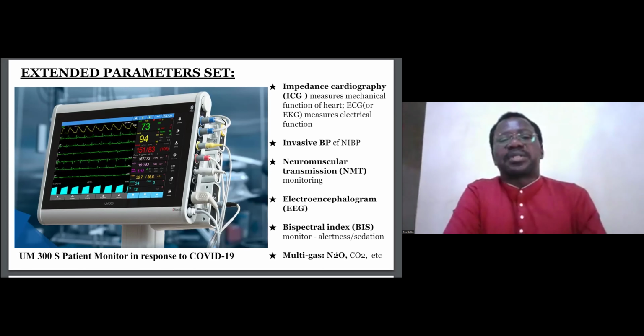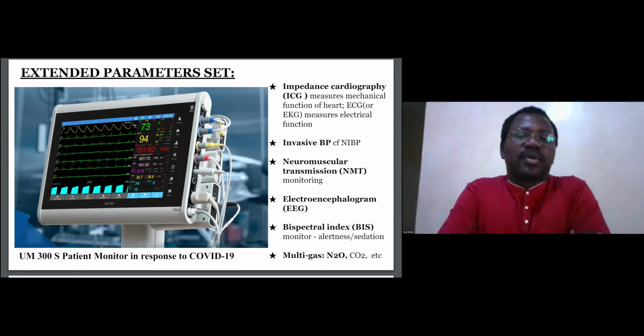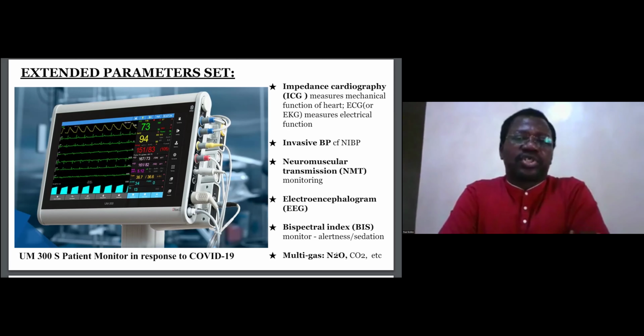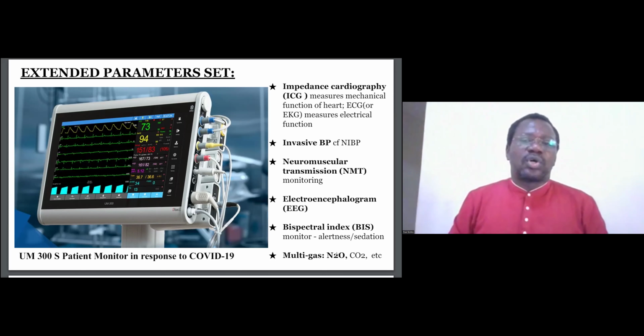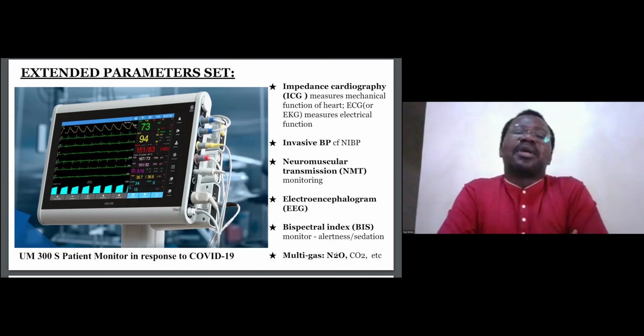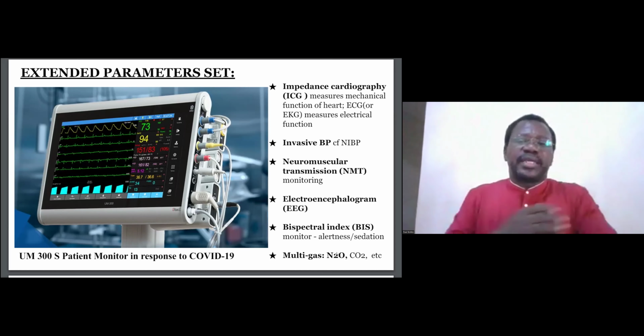So in addition to the basic ones, it can also measure what we call impedance cardiography, ICG. So this measures the mechanical function of the heart. We already know what ECG does. It measures the heart rate and the rhythm, and so we call that electrical function. But there is mechanical function too. So the force of the pulsation, the force of the blood going through the resistance of the blood vessels and so on and so forth. So these are the mechanical aspects. So this monitor can measure both the impedance or the ICG and the ECG.